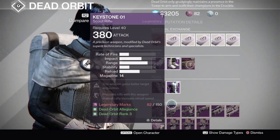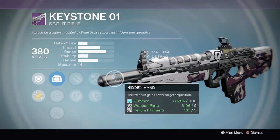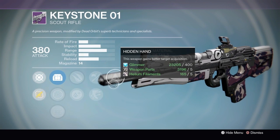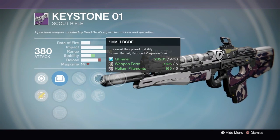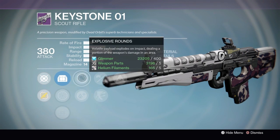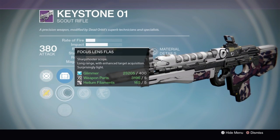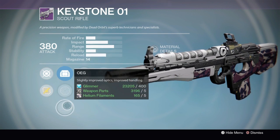Then we've got next up the Keystone 01, which is not as good as previous weeks either, but still fairly decent for PvE. We've got Hidden Hand, we've got Small Bore, Outlaw, Explosive Rounds, Lightweight, we've got MD Reflex, we've got Focus Lens, Flaw 5, and then we've got OEG.